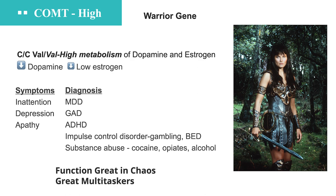So there are good things about these people. They function great in chaos. These are the people that work in a fast-paced environment: stockbrokers, people in the ER, EMTs, police officers. It's a good thing. And you would be surprised how many police officers I have that come in because they have ADHD. And I later on find, oh my gosh, they have the warrior gene. That's why they go out there and take those risks. Sometimes it gets them into trouble. They multitask really well. Why? Because they can't sit still. They've got to go from one thing to another. However, when things are going awry in their life, too much stress, that low dopamine is going to cause problems.